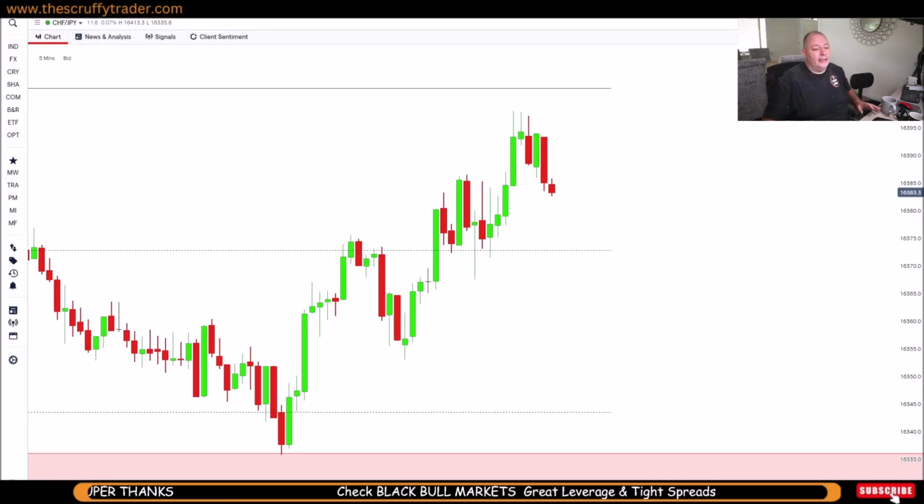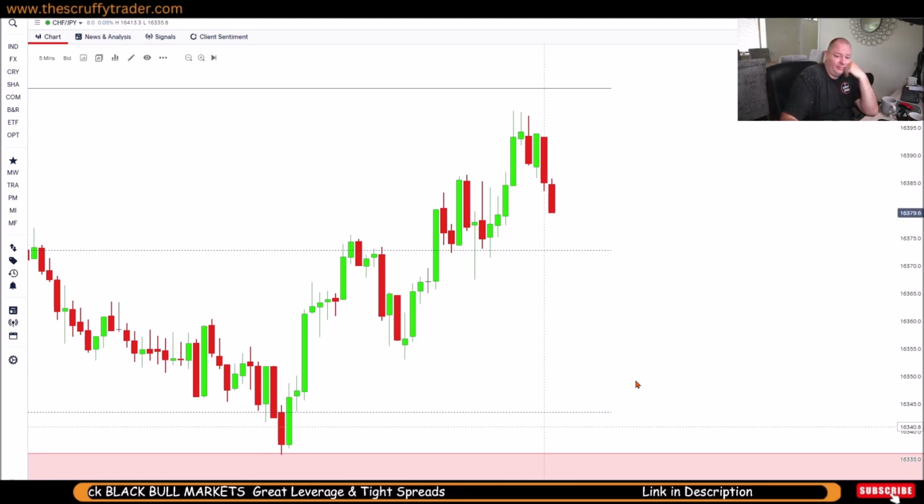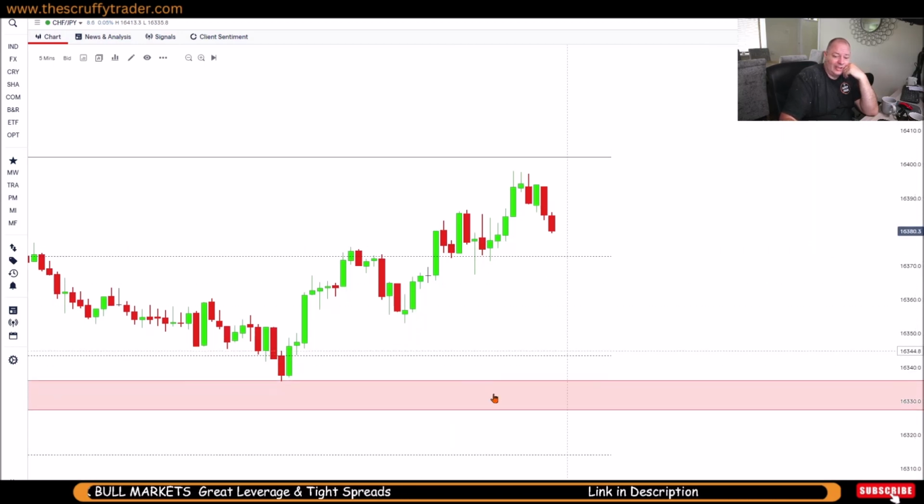Okay, guys, stopped out. I was trailing it up. I said earlier on this morning this will probably sell off, and it did. And it actually came down and tapped the zone that I marked in, and then rattled away. Brilliant. JPY, exactly like what I said.